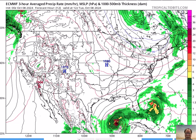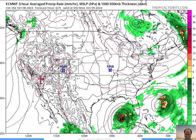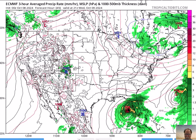Now let's walk through some of the overnight model runs, and I'm using the synoptic scale models right now, the European, and then we'll take a look at NOAA's GFS and the Canadian model. And in all cases here, we start off this morning with that hurricane just to the north of the Yucatan Peninsula region. And it slides to the east-northeast and then to the north and east here. And this is into the day on Wednesday.